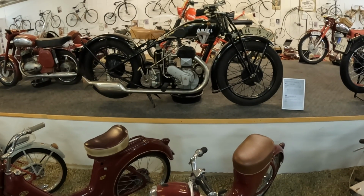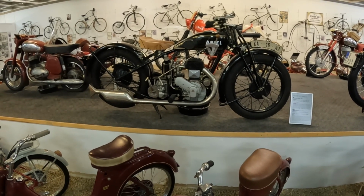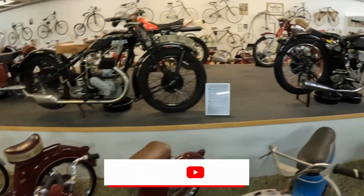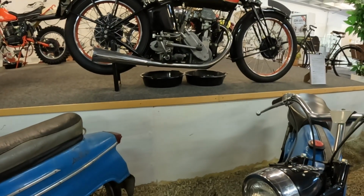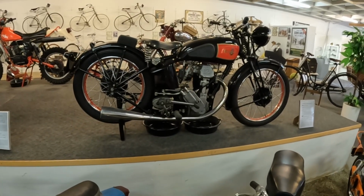That was a 1929 arrival. They had the hand shift. That's dangerous, a hand shifter, wouldn't it be? I wouldn't ride one with a hand shifter, would you? No. Oh, and of course, you notice the oil pans. Yes, oil pans under the bikes. Yeah, it's marking its territory, this British Excelsior.